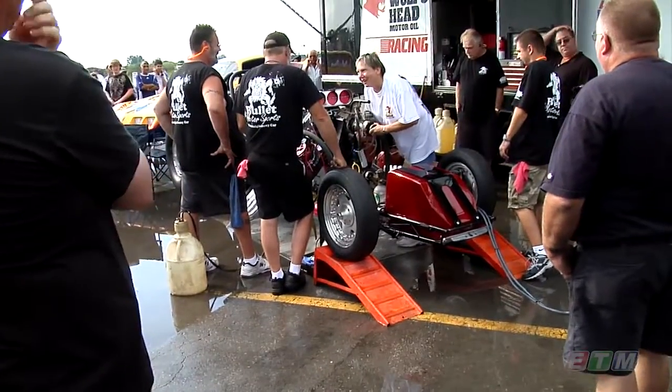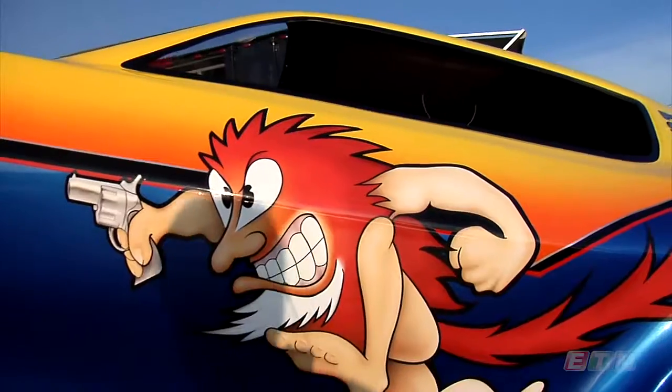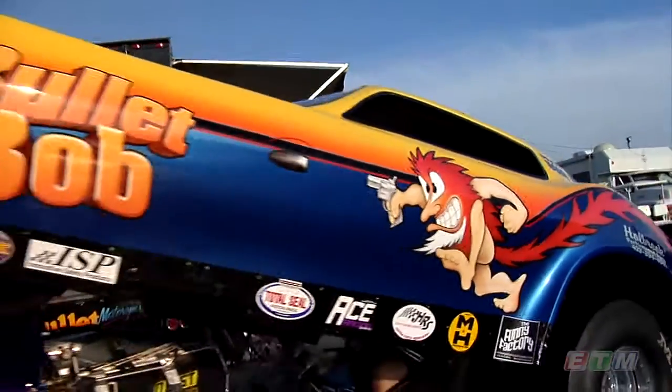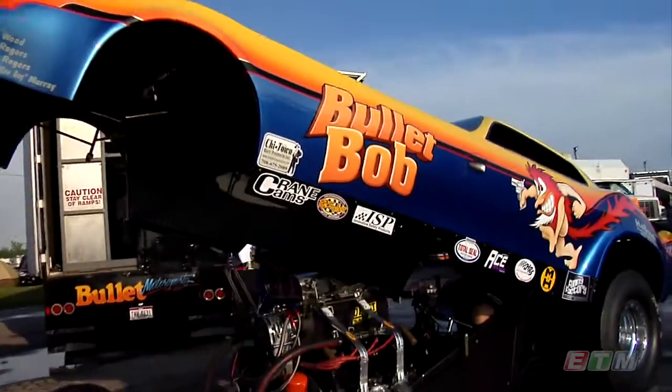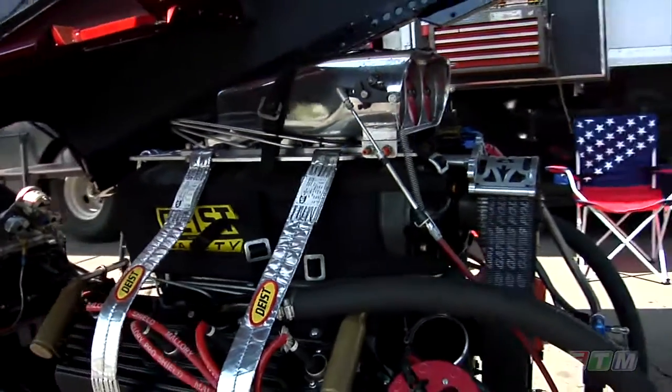We're here with crew chief Tim Rogers, and this is Prostalgia Nitro Funny Car. So tell me a little bit about this division. It's a 500-inch motor, 3-disc clutch, 2-speed transmission. It's turning out to be a really good deal.